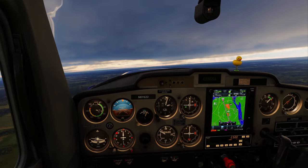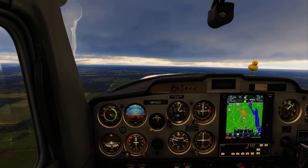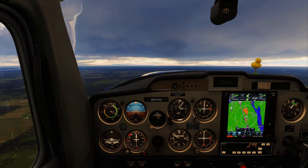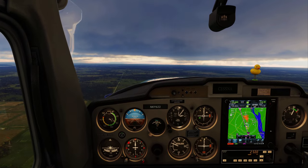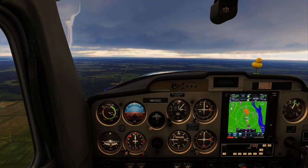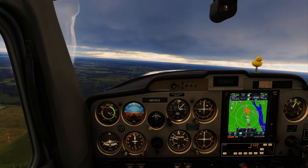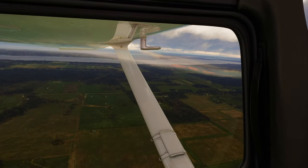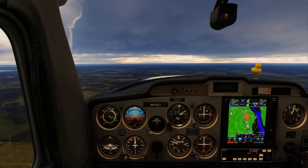Okay, so we're going to be doing a touch and go on 3-0, so we'll do a right downwind. I'm going to go ahead and start the descent down. I just somehow deleted my entire flight plan. Oh, no. Is there an undo button on this? Yeah, right. Look at that tailwind. I'm just following along, you guys. I got a 46-knot tailwind. It's giving me 120-knot ground speed right now. That is wild.